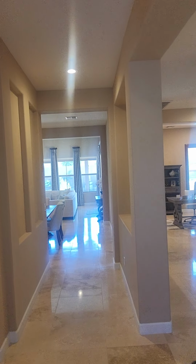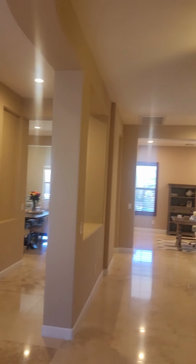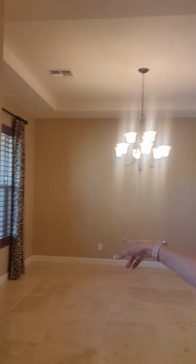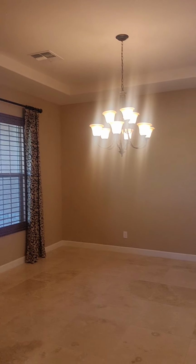Okay, so going down, you see this is just a center wall. And that's what's wonderful about this floor plan. It just opens up and spreads. There's a lot of art niches. And because you've got this high ceiling height, it just gives you a lot of space to work with. So here to the right of the front door is the formal dining area. Very generous. You could definitely fit a full-size table with a leaf.